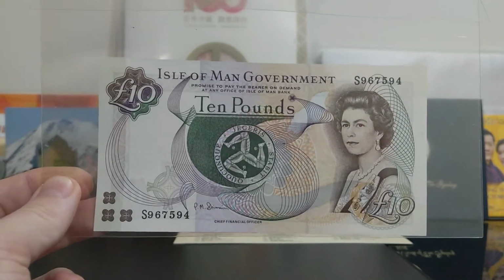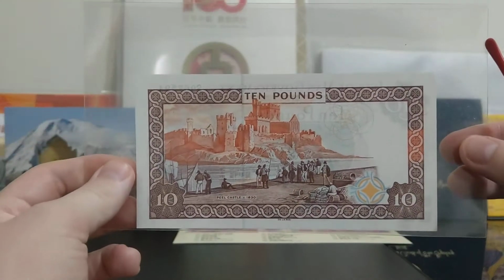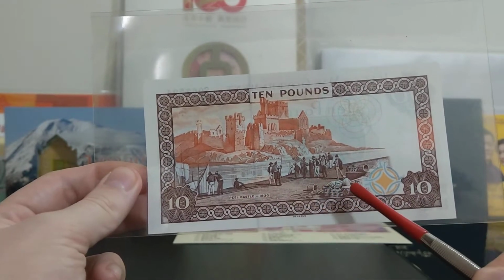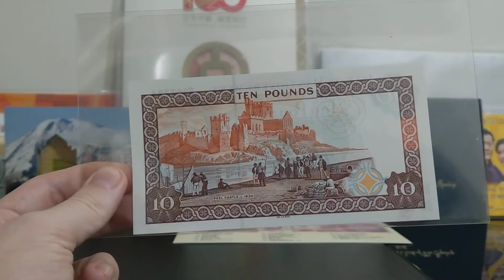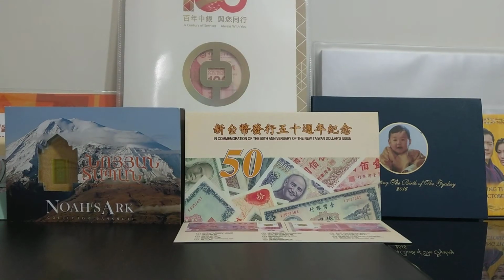Now, if we keep going, we'll turn it around and have a look at the back. We've got another castle. This is Peel Castle. So again, you can see we've got a very historic scene here, and this one says 1830. So again, beautiful notes that are pretty much celebrating the heritage and the history of the Isle of Man. So let's get on to the next one.